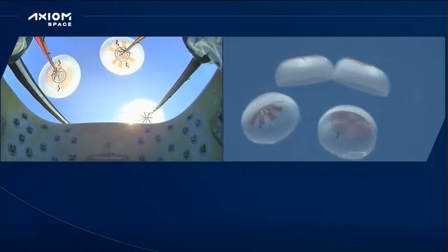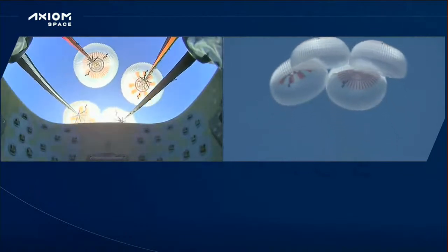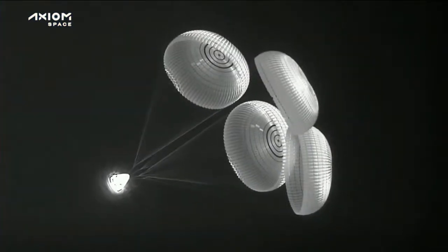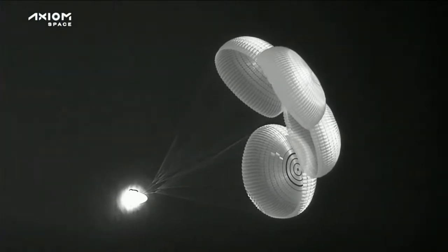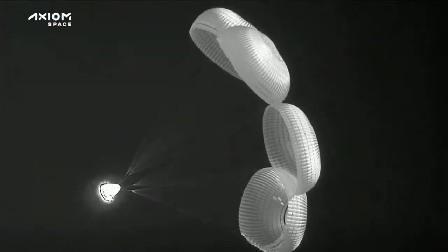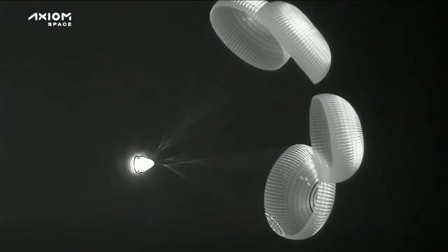Landing in water is simpler, therefore more reliable, and it provides more margin against unlikely parachute issues. We had to learn how to make Dragon waterproof, but once you do, that's it. It's a rinse, review, reuse type process. 800 meters. Copy 800.